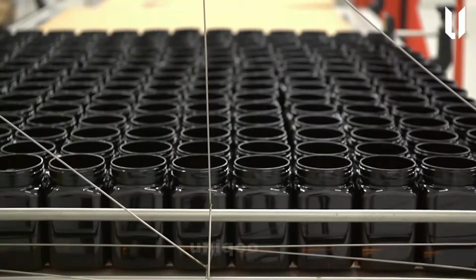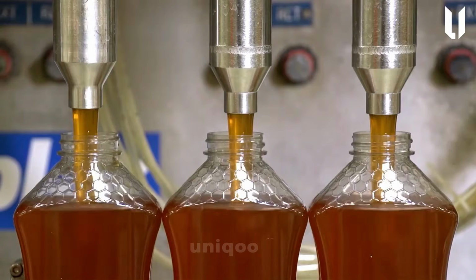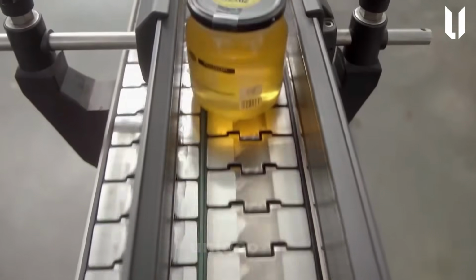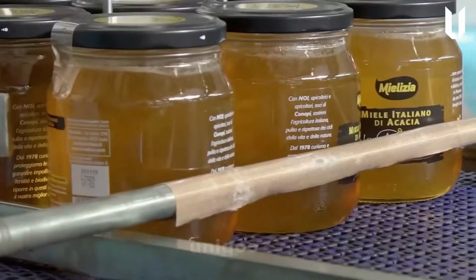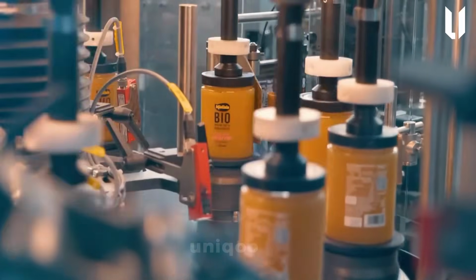These containers, made of glass, plastic, or heat-resistant pouches, are moved along a conveyor belt to the sealing station. Sealing is done with great care because any mistake here could affect the honey's quality.